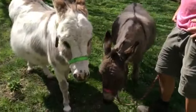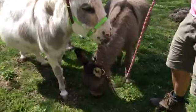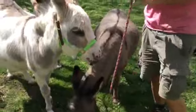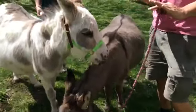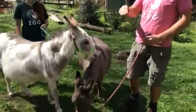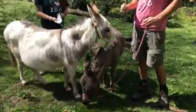He gets a little bitey sometimes with Jenny. But as far as miniature donkeys go, these guys have a reputation of being the best miniature donkeys that anybody's ever worked with. We have farriers come in who've worked with hundreds of miniature donkeys, and they say that none are more docile and calm than Pickles and Jenny.